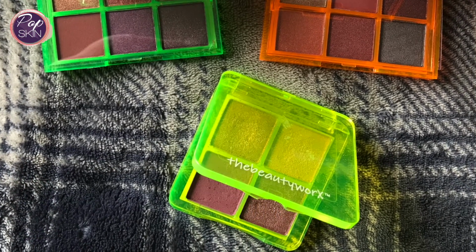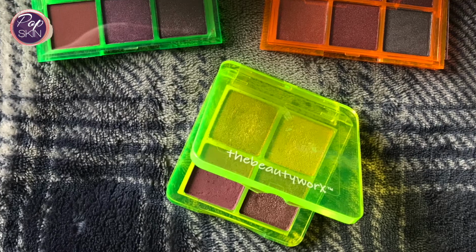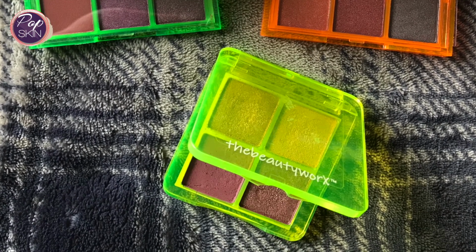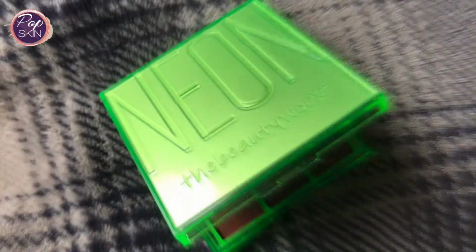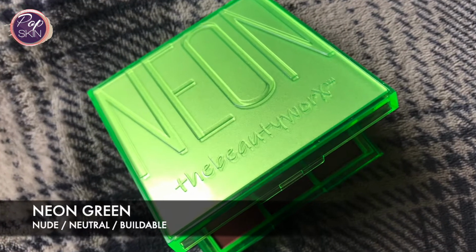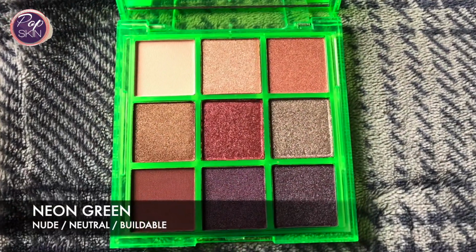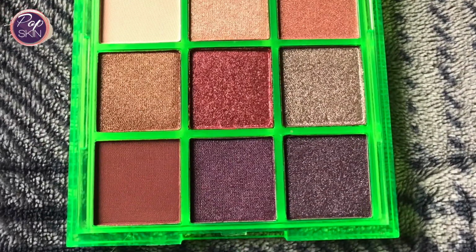There's a lot of neon-themed palettes already released by other brands, but these neon packaged palettes are actually neutral. I'm going to review all 3 of them, including swatches and looks in this video. This is the neon green palette, like I said, not based on the neon green colour story. I'd describe this as neutral and on the side of the nude palette.